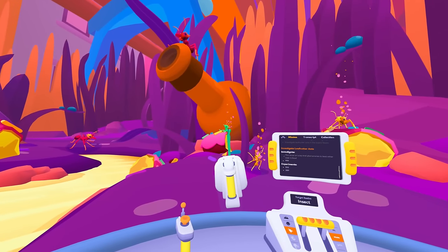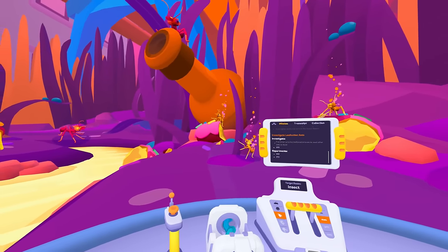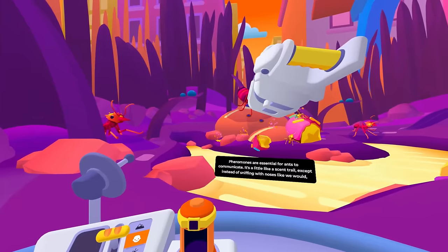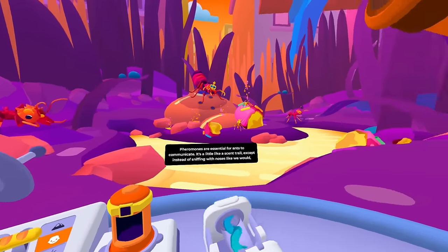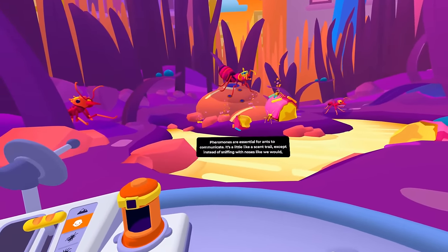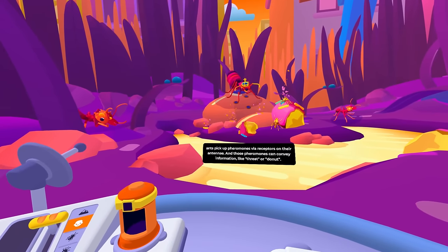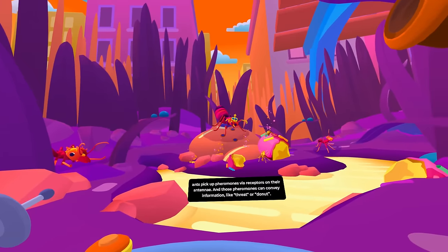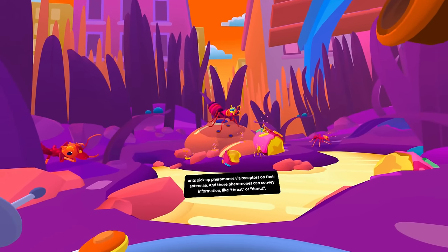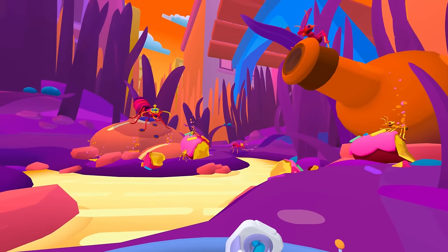Maybe this one? Look, there's one of the minor ants doing its job. Yeah. What about this guy? No? Pheromones are essential for ants to communicate. That's what we needed. It's a scent trail. Except instead of sniffing with noses like we would, ants pick up pheromones via receptors on their antennae, and those pheromones can convey information like threat or donut. I wish I had an antenna that told me about donuts.